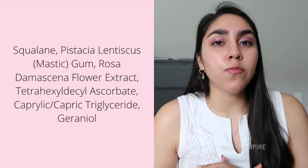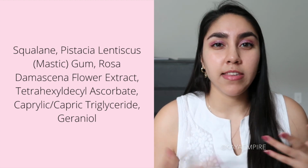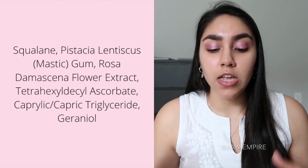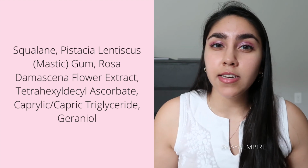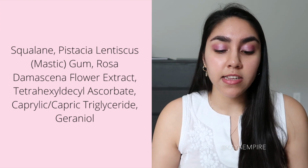Interestingly, the second ingredient is mastic gum, which is suggested to have a mattifying, sebum controlling effect on the skin, which I think is kind of interesting because this is an oil. This is a squalane based oil. Squalane is a really well tolerated, well balanced type of oil that's suitable for a huge variety of skin issues and skin types. I'm glad to see that they included it in here as the primary oil because it's just such a well tolerated oil. So I just think it's interesting that although this is an oil formulation, they did include mastic gum in there, which is known for its mattifying sebum controlling effect. So I just thought that was kind of interesting.